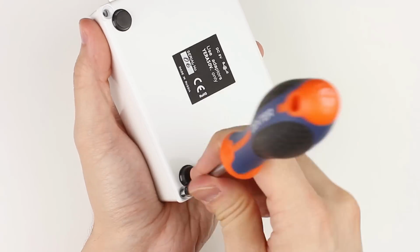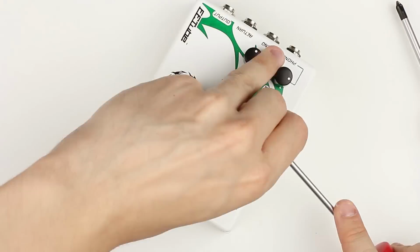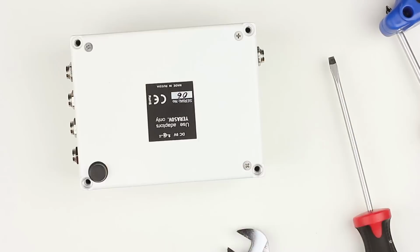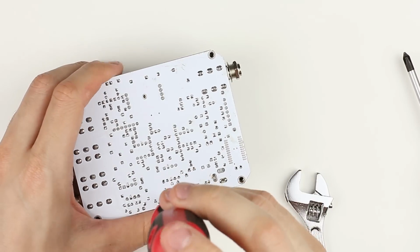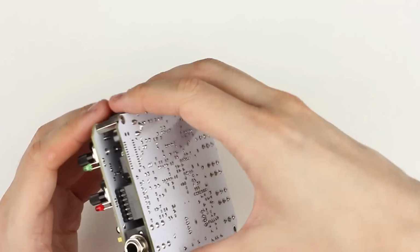As always, this review would not be complete without showing you what's inside. Here we can see why knobs are shaky, because they're not connected to the enclosure in any way. I was expecting to see a lot of SMD components, but it is pretty old school instead. There are possibilities for modifications, but please don't try unless you really know what you're doing.